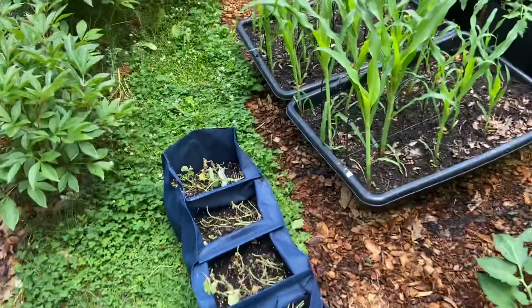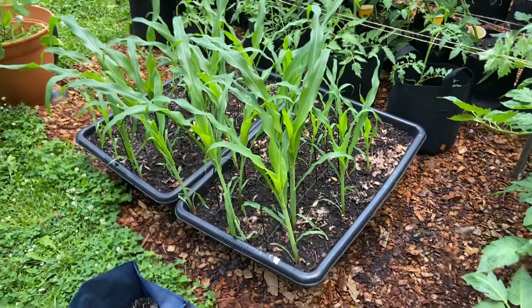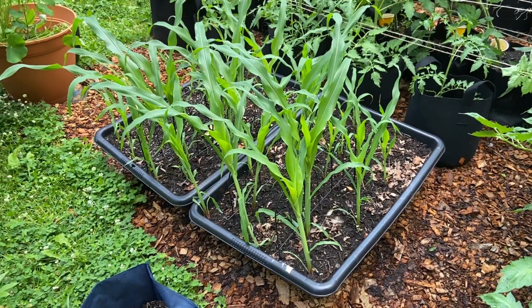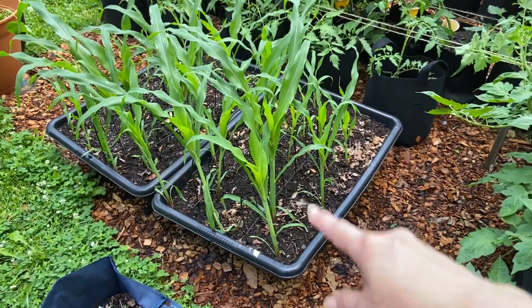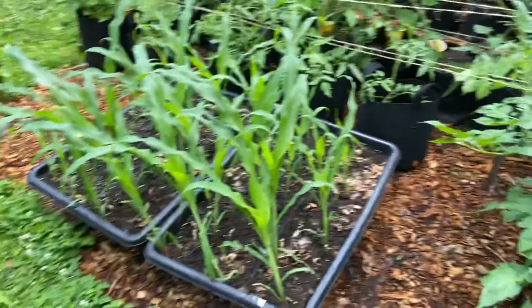So anyway, behind those guys is what? Corn. Did I even show you the corn ever? Well, here it is. Look how big it is. Two different types of sweet corn, and they look good. And I have these little fences in there holding them up because the wind knocks them over.